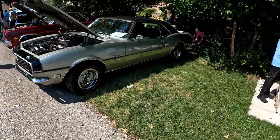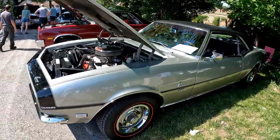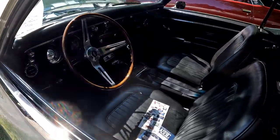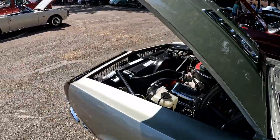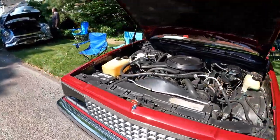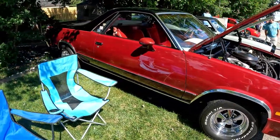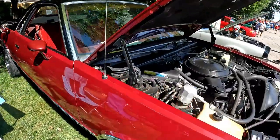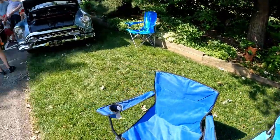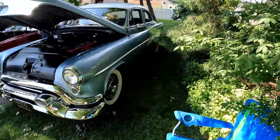Got another Camaro here. Look at that. That is beautiful. We got a four-speed manual. Very nice. Look at that. El Camino. Check out the velour interior. Look at that. Very nice. The old Deluxe 88. Look at this four door. Look at that beauty.